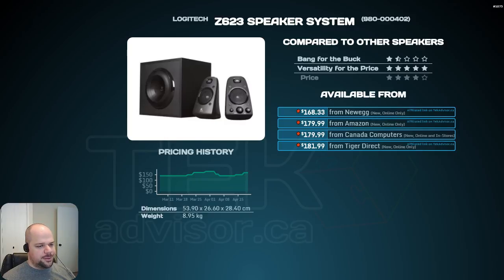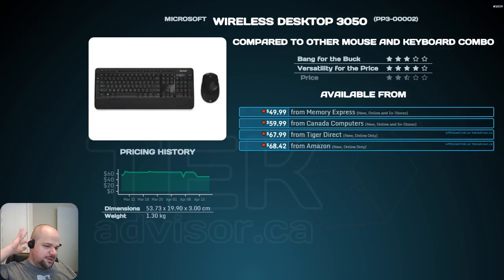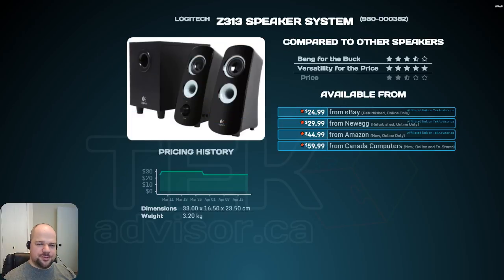Yeah, and those are THX certified. So if you want something a little better, it's still a 2.1 system, so stereo plus subwoofer, as you see from the picture. But it should deliver a slightly more impressive soundscape. Price came up a little bit on this one over at Canada Computers, so closer to what Tiger Direct was selling it for before.